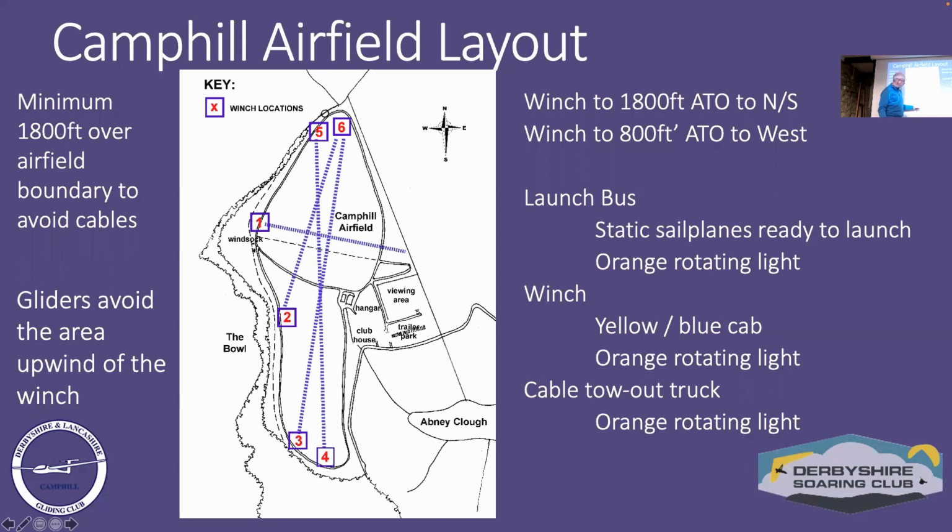We have a launch bus. So if I take this direction to the north, we have a launch bus that sits here, we have a winch that sits there, and we have a tow-out vehicle that just pulls the cables. All of them have flashing lights on top, which work 90% of the time. And there's various other things that go on. But if there's a bunch of gliders here, and there's yellow lights flashing, then there's probably launching going on because we're trying to get the guys off this end and up and flying. Okay.